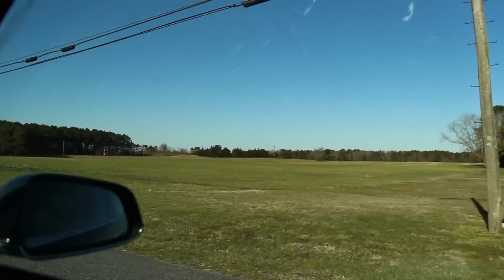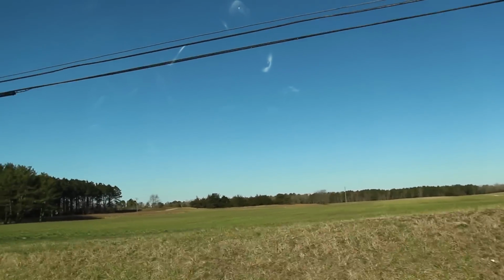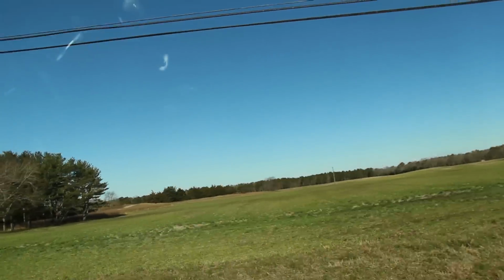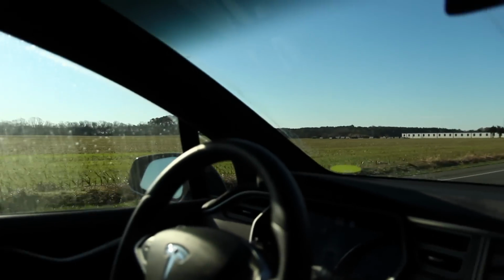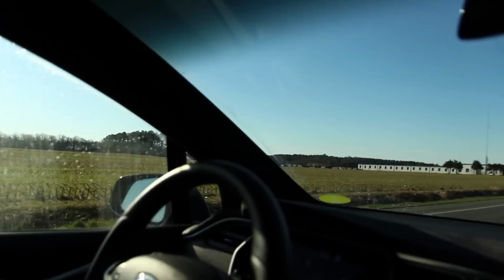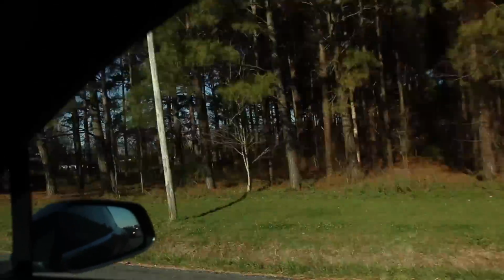So after we left Ocean City, Maryland, we cut inland a bit to get on the highway, and it's been this really pretty, open, rolling fields and stuff. Yeah, we're in Snow Hill, Maryland, and there's lots of, looks like chicken farms and other small farms, and it's beautiful. It's a Saturday morning, so there's no traffic.